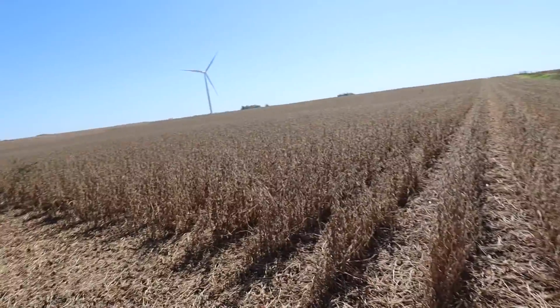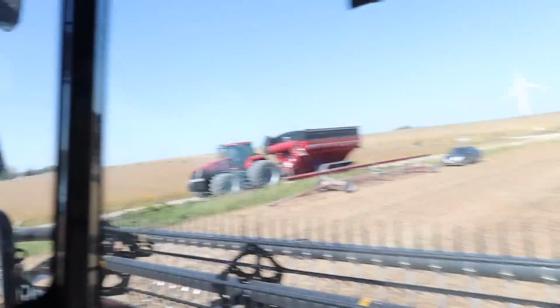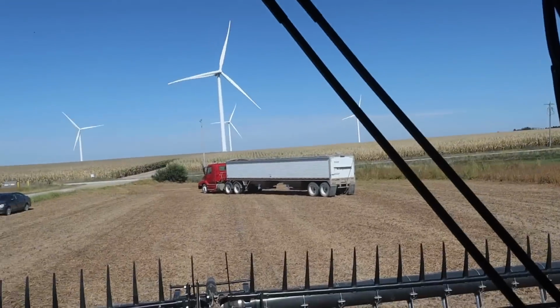Good morning, everybody. We're at a brand new day. We're in a brand new field. The other fields we've been in turned out they weren't quite ready, but we think this one is. Cooper's gonna be running grain cart today. Dad is in the semi, and then we have the combine all to ourselves.